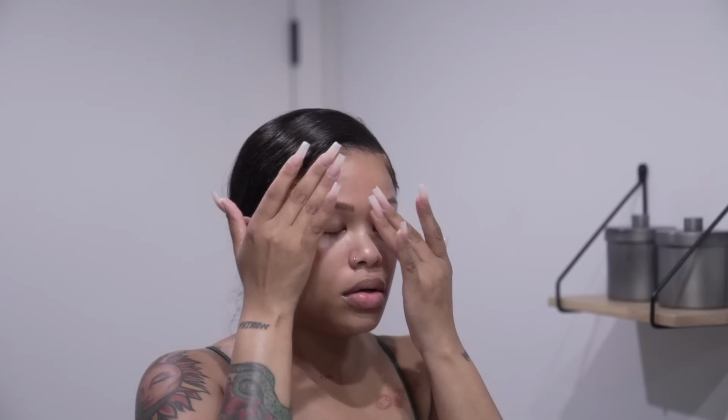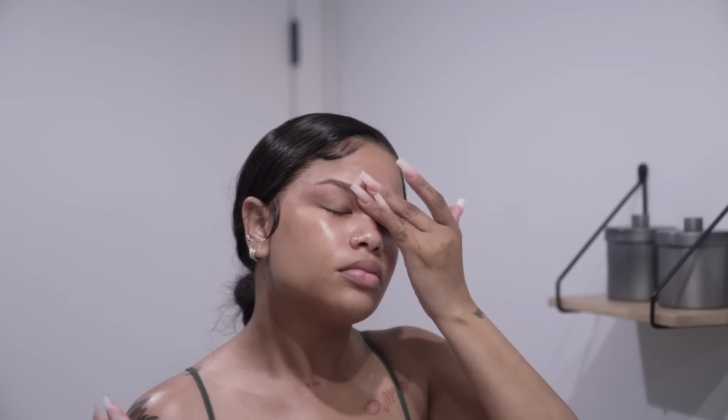I knew that though, but it always feels good to have confirmation, especially from skincare experts, because I love skincare, but I'm not an expert. I can admit that I'm not an expert. So I love when I come across experts and they say I'm using good shit. So yeah, I love this eye cream.